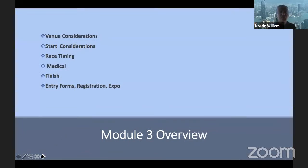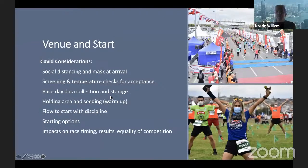Okay, venue considerations. And again, we're having to bring in the COVID considerations. This is a start finish. I'm not sure where this event is. I have a feeling it's China, but you can see the lineup here and the spacing here. These are the timing mats, which we will come to and so on. And everyone is spaced out and they're going to start them off on a mat to mat scenario.